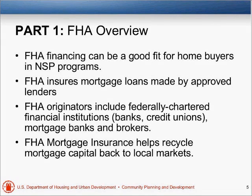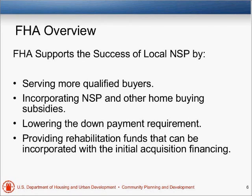And finally, we want everyone to understand that FHA mortgage insurance helps to recycle mortgage capital back to local markets. So basically, FHA creates liquidity in the marketplace when other sources of financing have dried up. FHA has been there to fill the financing gap. Now, FHA supports the success of the local NSP by, of course, serving more qualified borrowers. We incorporate NSP and other home buying subsidies. We lower the down payment requirement for many of the purchasers, and we provide rehab funds that can be incorporated in with the initial acquisition financing. And this is done through our FHA 203K rehab products, which I will discuss on the next slide.